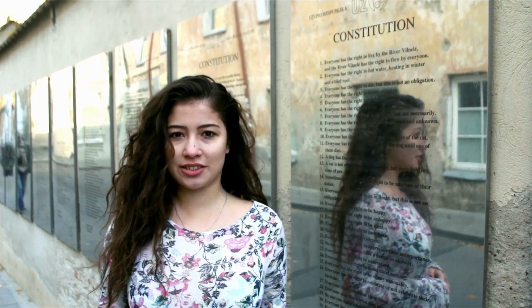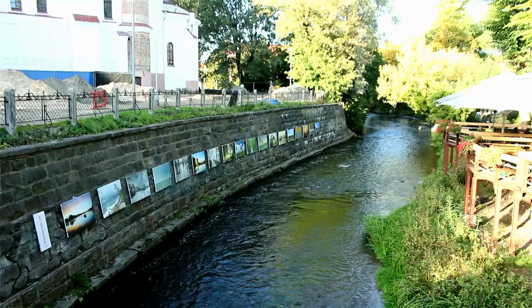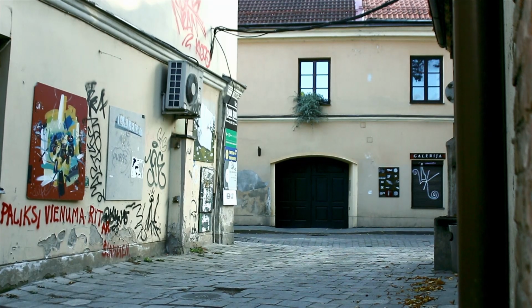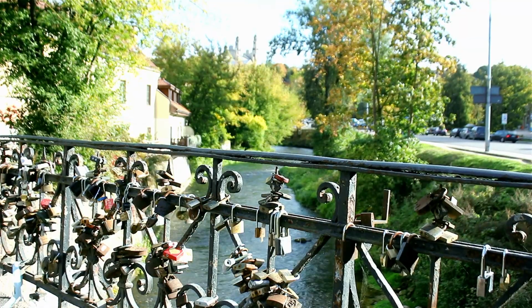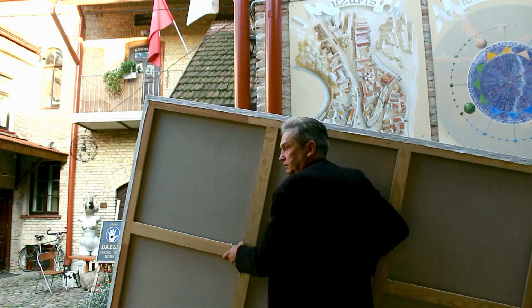Number 24, everyone has the right to understand nothing. The hilarious nature of these laws proves just how artistic and free the people of Uzupis are attempting to be. Artistry is demonstrated in every part of the Republic of Uzupis, wherever you go. The area can be entered from different sides of the old town, with the most popular entrance showing a map of how to get to all the main artwork.